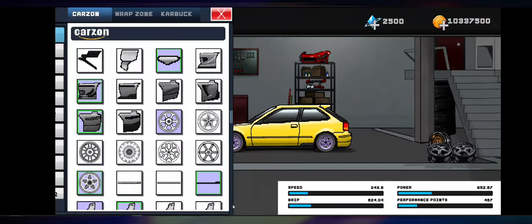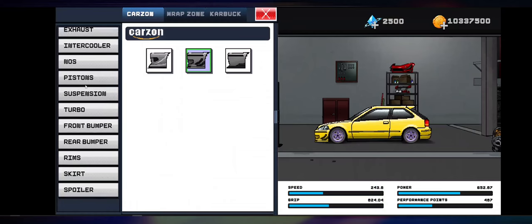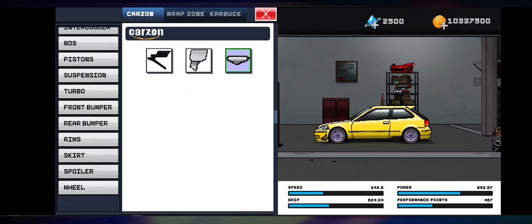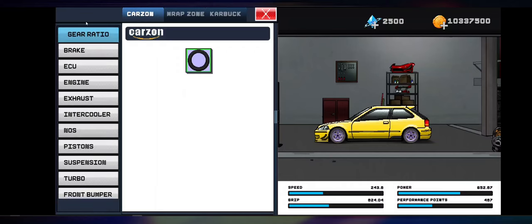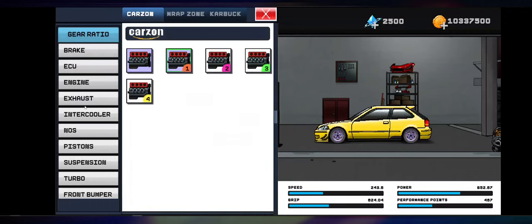But let's look at the modifications. So like I said, Carzon, so definitely Amazon. You know, there's different front bumpers, different rear bumpers, different wheels, different size skirts, spoilers, and tires. I'm guessing they'll add more later. You can do custom gear ratios once you reach level 5. Brakes, ECU, whole bunch of cool stuff.